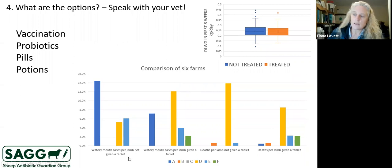We also looked at a tablet that's used quite widely on 6 different farms last year, and on some farms, arguably, they would say that was great, that the lambs that had a tablet got fewer cases of watery mouth than the lambs that didn't. So here, this pale blue farm had 6% of cases that were not given a tablet, only 4% in cases that did. Exactly the opposite on this yellow farm, and we got double the cases in the ones given a tablet compared to the ones that didn't. It doesn't tell you a lot, except I have yet to see good convincing evidence that any of these are worth doing.